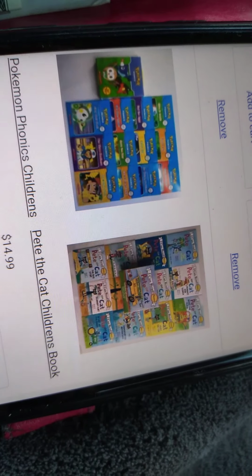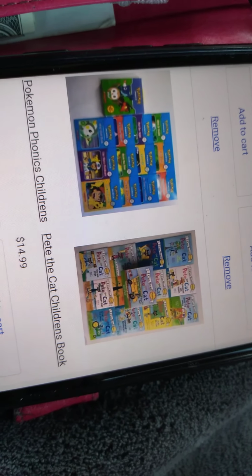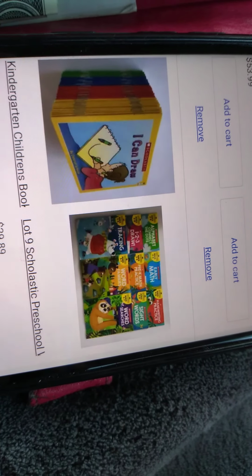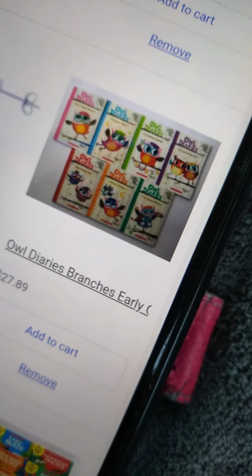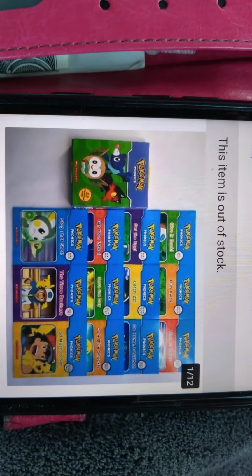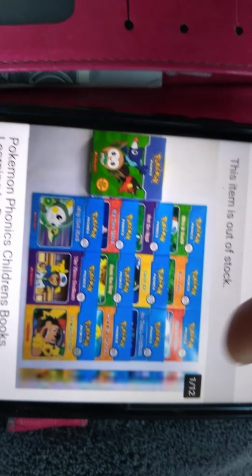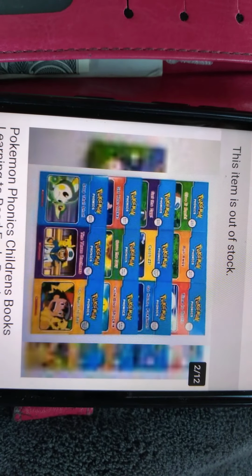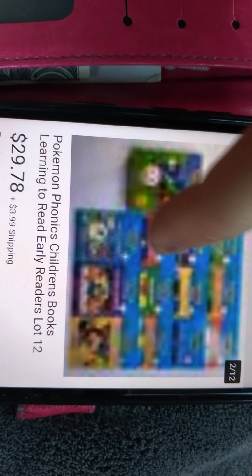Pete the Cat. I can't believe they sold out of the Pokemon. Let's see, those are some books right there. Owl Diaries, that looks interesting. There was some Pokemon. It says out of stock. That's sad. Pokemon is out of stock. I hope they get more of them.